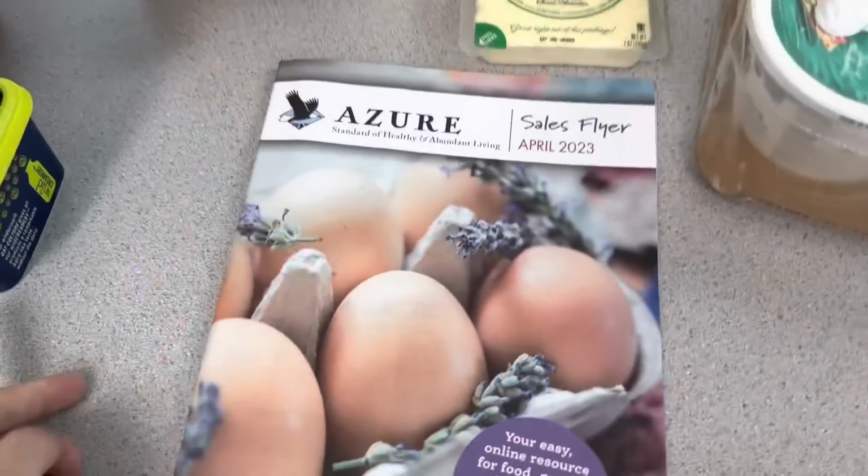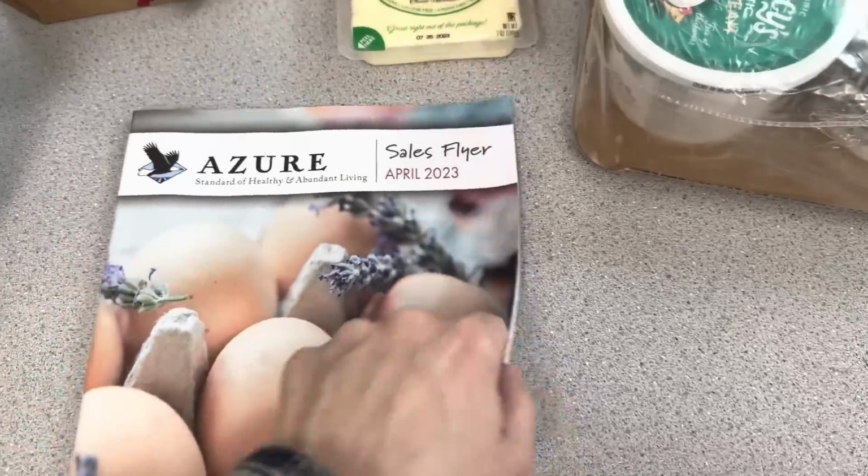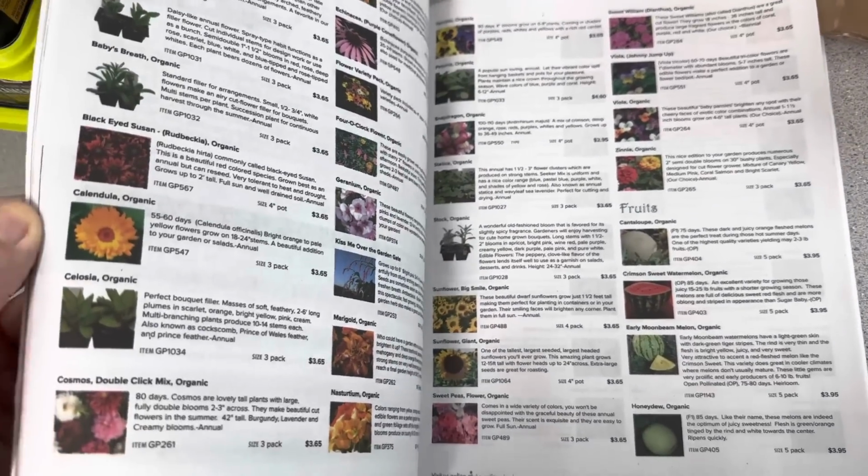Now they also include their monthly sales flyer every single month when you order from them. And then you can go through this, and soon they're going to be having all of their flowers and plants and plant starts for your garden. So I'm excited about that.